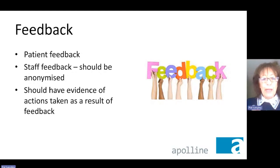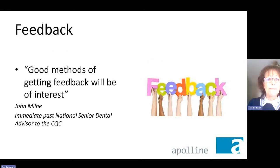So patient feedback is one thing. Staff feedback should be anonymized, and you should have evidence of actions taken as a result of feedback. Now, this will be a recurring theme throughout this presentation, which is evidence of actions taken as a result of feedback. To be perfectly honest, it's a complete waste of everybody's time and probably money to get feedback and then not act on it, so not take actions as a result of the feedback.